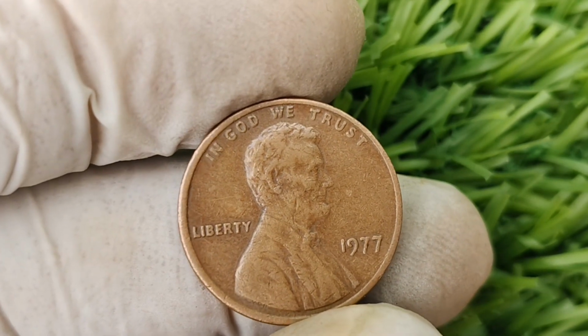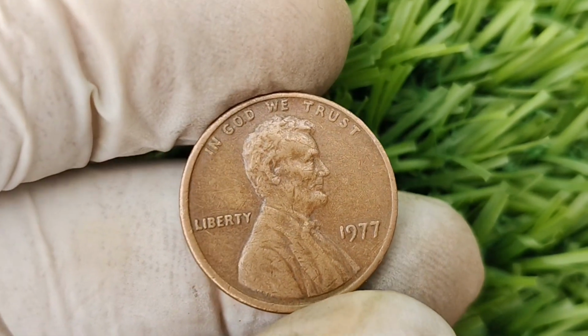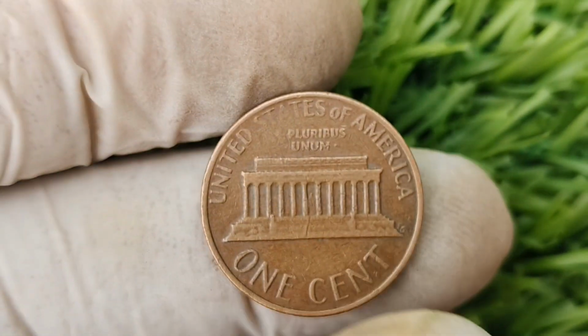And stick around because I'll be sharing a personal story of how I almost threw away a valuable coin thinking it was just another regular old penny. Yep, nearly cost myself a small fortune over a vending machine snack.